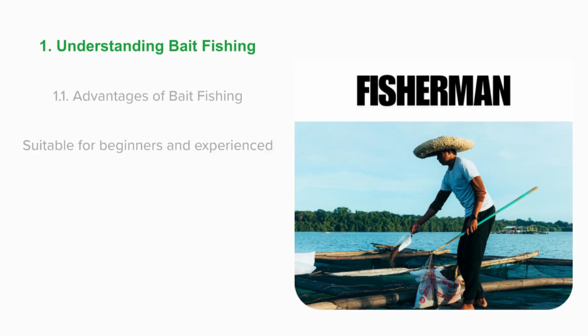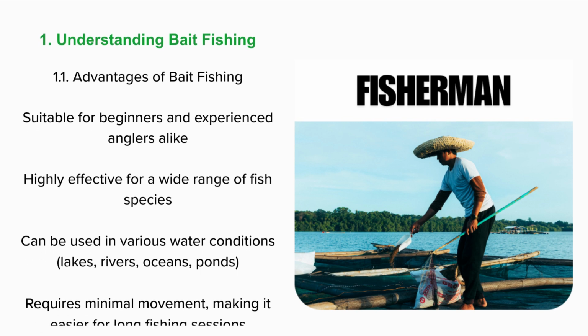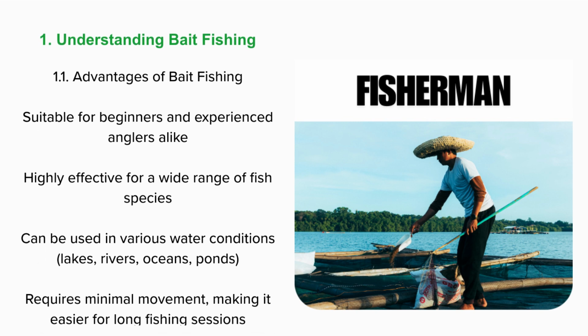1.1. Advantages of bait fishing. Suitable for beginners and experienced anglers alike. Highly effective for a wide range of fish species. Can be used in various water conditions: lakes, rivers, oceans, ponds. Requires minimal movement, making it easier for long fishing sessions.